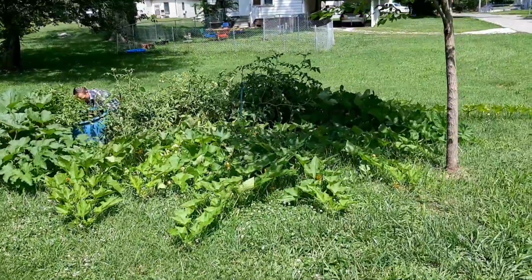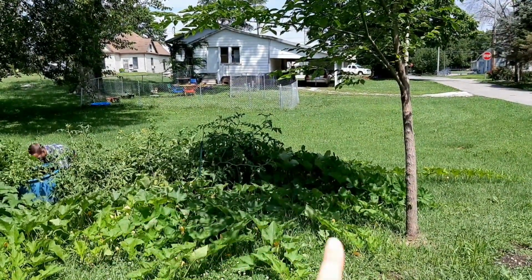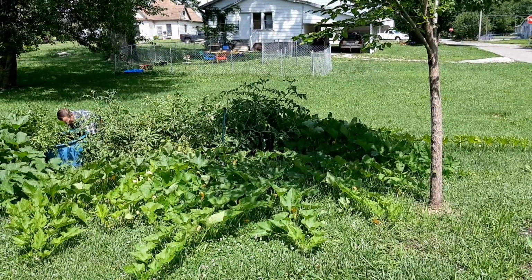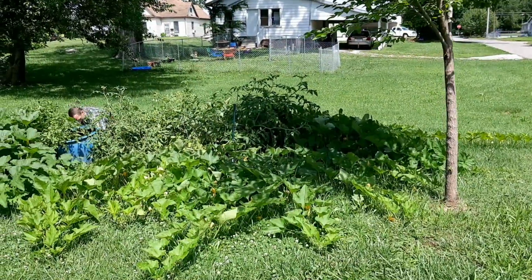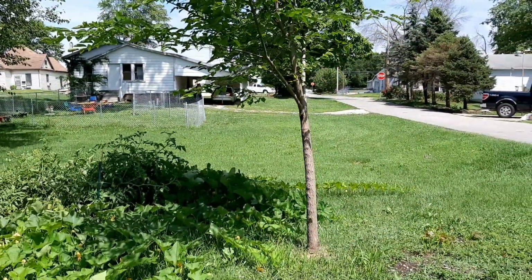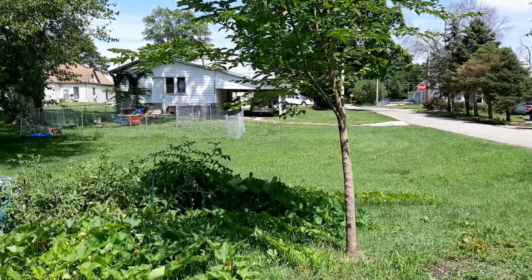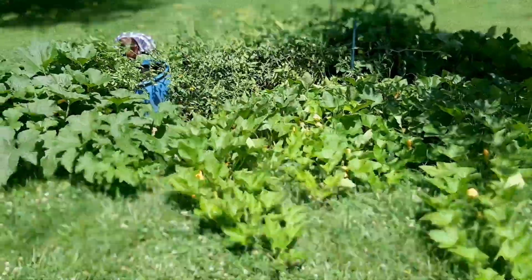Now this tree right here, you see how it's shading our tomatoes here? I don't know how that's going to affect them ripening up. I'm hoping they get enough sun in the morning and evening to ripen up. So we'll find out. If we have to, we'll take this tree out. It's just one that I kind of wanted to leave in, but we don't have to. So I'll bring you guys back once we get this all pruned.